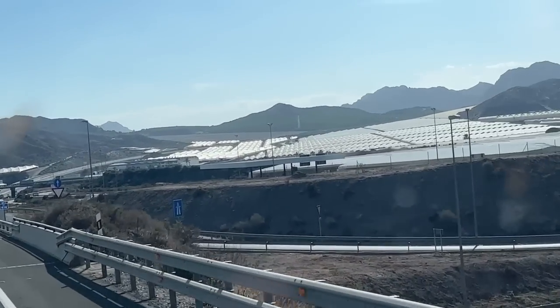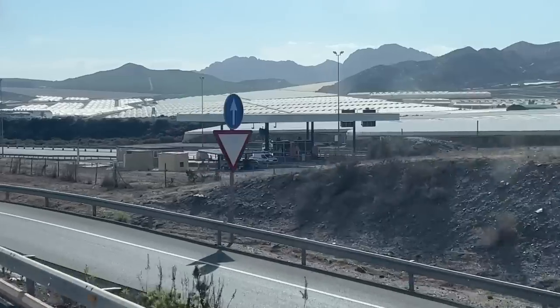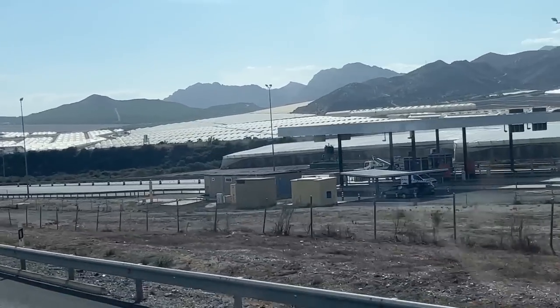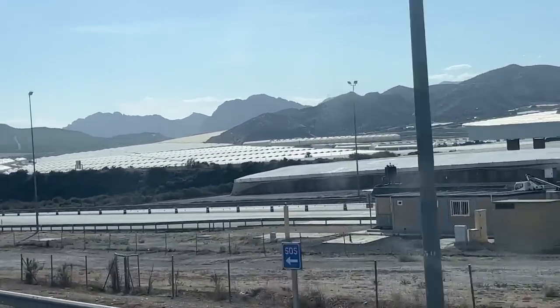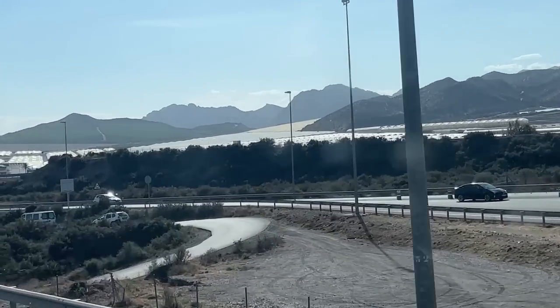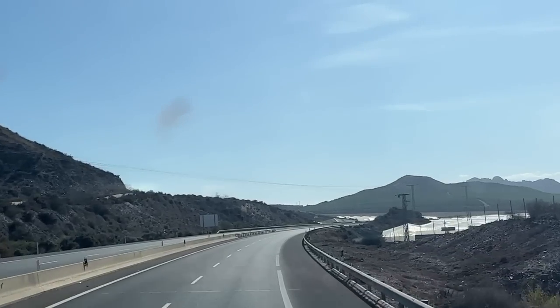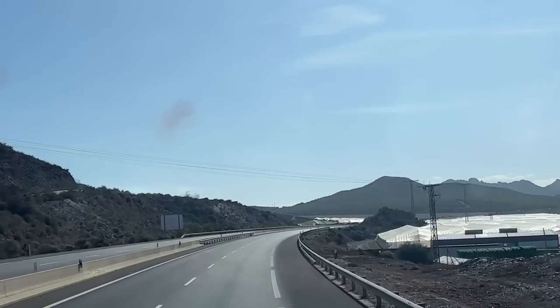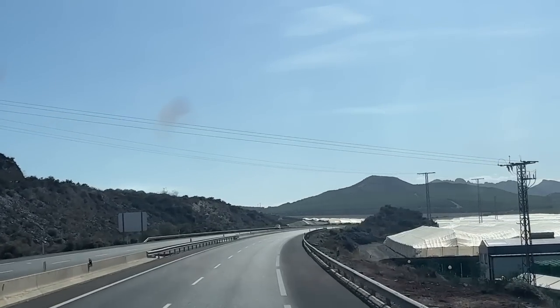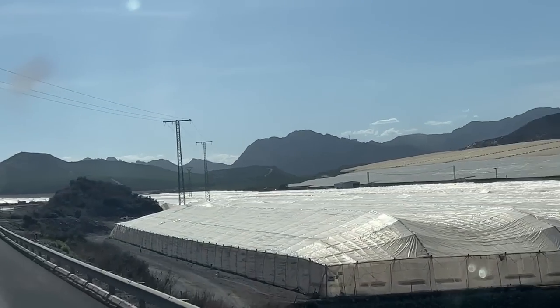It isn't as bad as Almeria. You would see no grass or anything if this was Almeria, but it is certainly getting there. This is the south coast of Mercia, Aguila de Campo, if anybody wants to look on the map. We are heading to Polpi though.